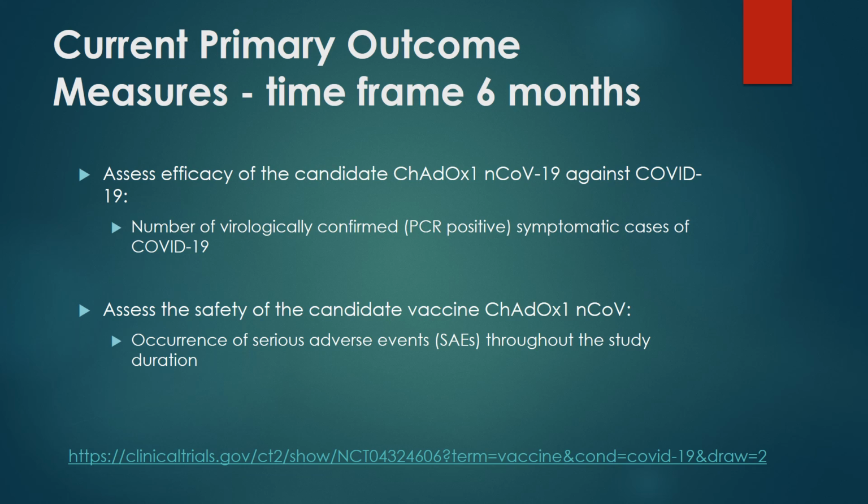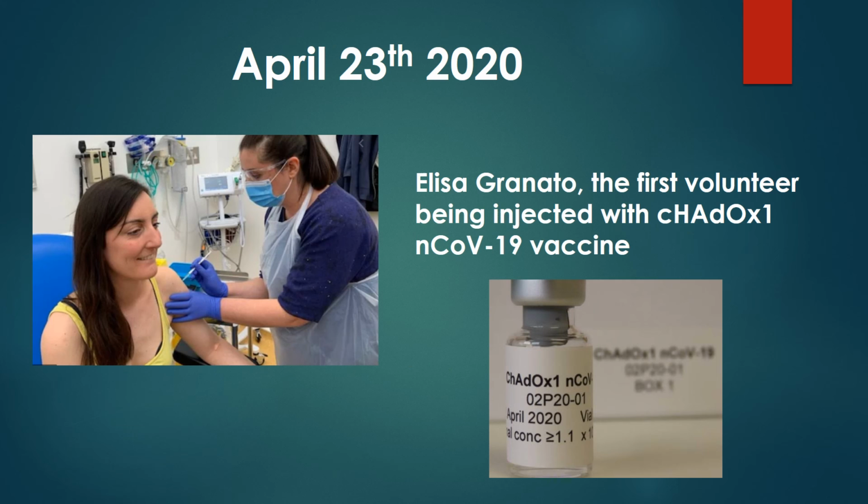Those people will also be checked for serious adverse events, because if those occur, this trial will have to be stopped. And why am I talking about 2 or 6 months? It only depends on how fast the virus spreads in the community. If the spread is still very prominent, we will get the results faster. If the spread is much slower, then we will have to wait longer for the results. I think that we will not need to wait so long, because the spread in the UK is still quite high. Here I can show you Elisa Granato, the first volunteer being injected with the ChAdOx1 nCoV-19 vaccine.